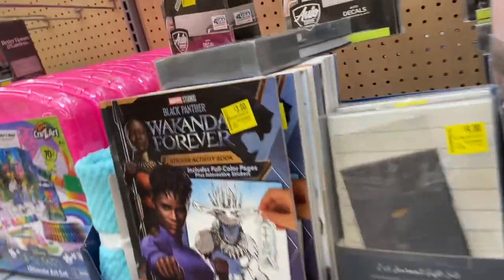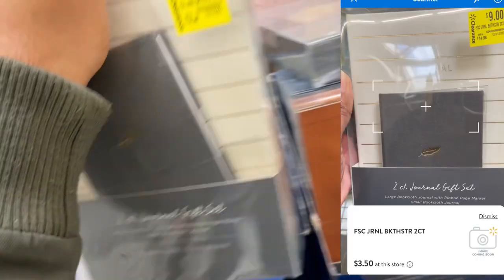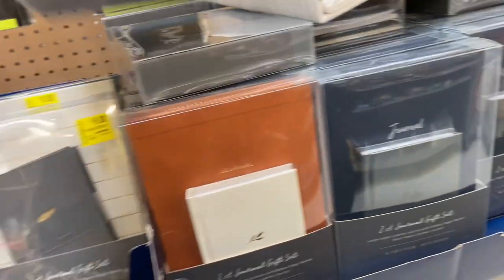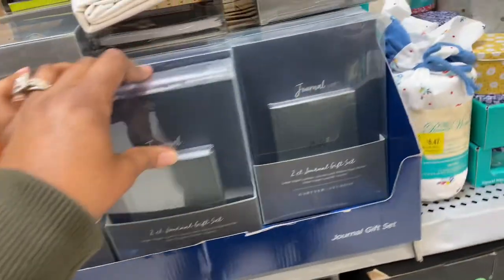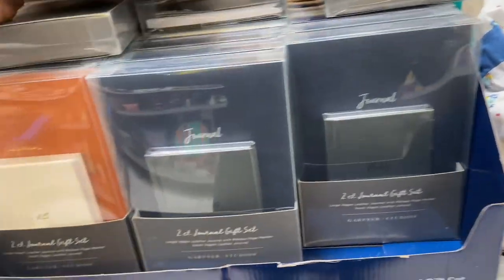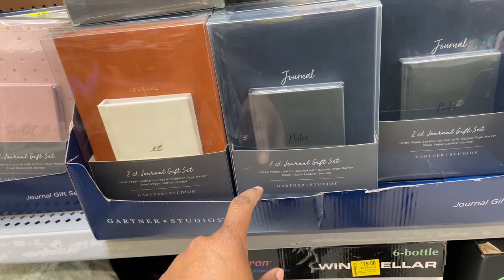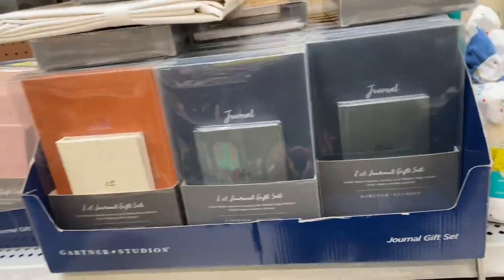Remember the journals that came up for $9? These right here. Well, they're now scanning for $3.50, all of them. I've been waiting on these to go on sale for so long. Wouldn't these be so nice for gift sets? $3.50. It's a vegan leather with a ribbon page marker, small vegan leather journal included. These are so very nice. $3.50 now.